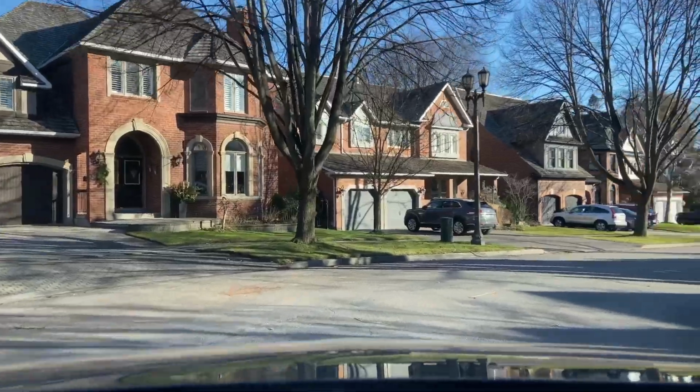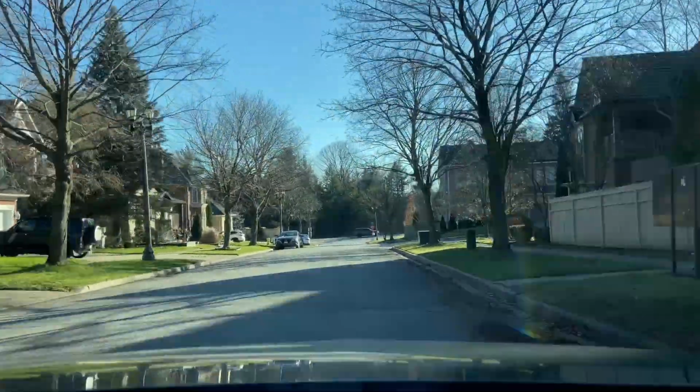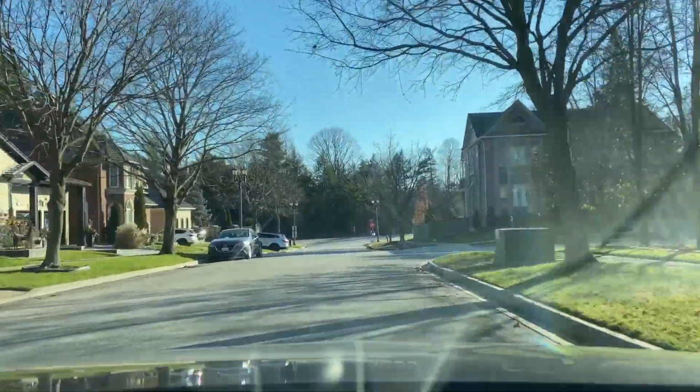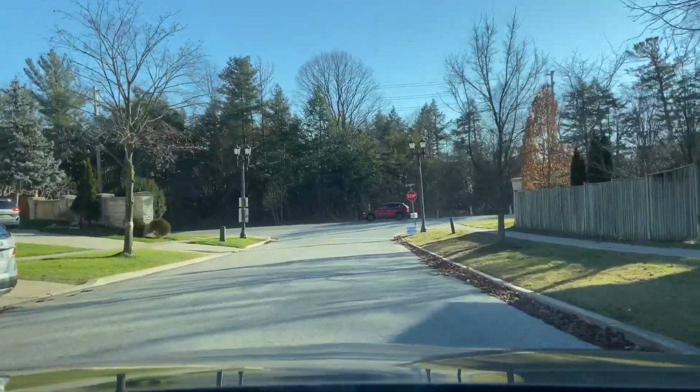So we'll explore the Forest Brook community shortly, but the Forest Brook Estates are the much larger models in this area here. And then off of Duncannon here is also Grafton Court to our right, which is also part of the Forestbrook Estates.